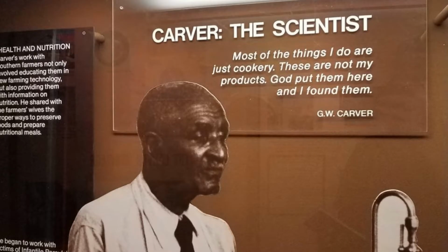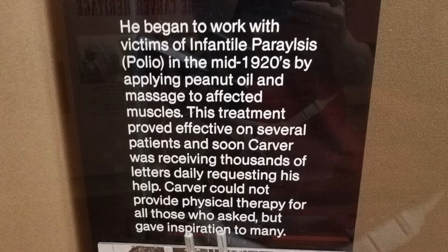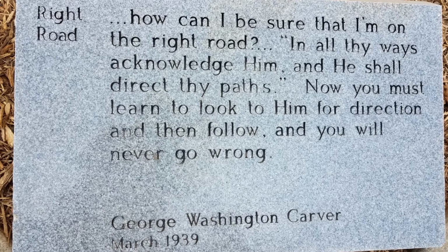And we also checked out the George Washington Carver National Monument. The museum in here was just amazing. Mr. Carver was innovative and way ahead of his time as far as medicine and food preservation and agriculture. He did an awesome job experimenting and learning and teaching everything about that.